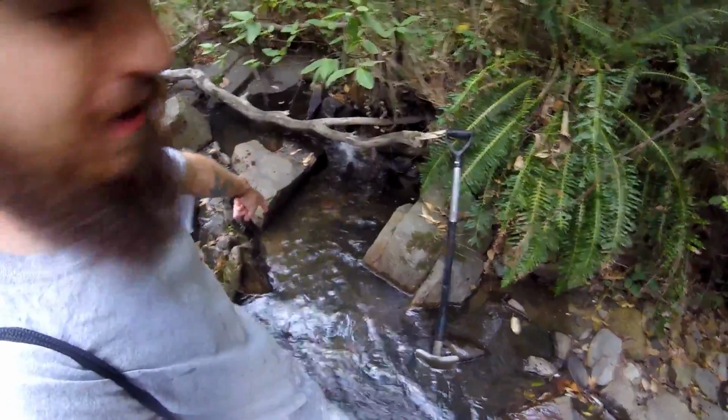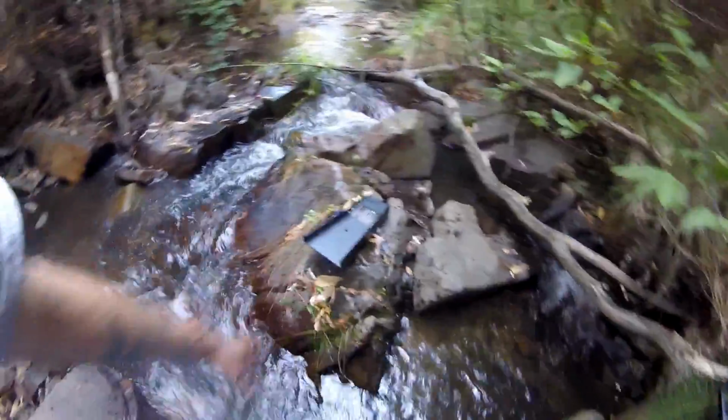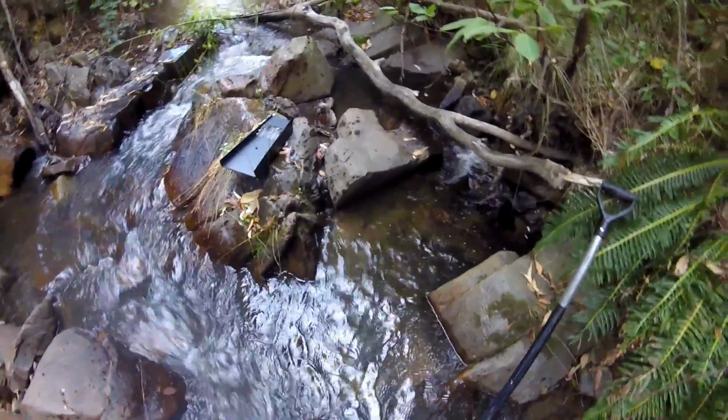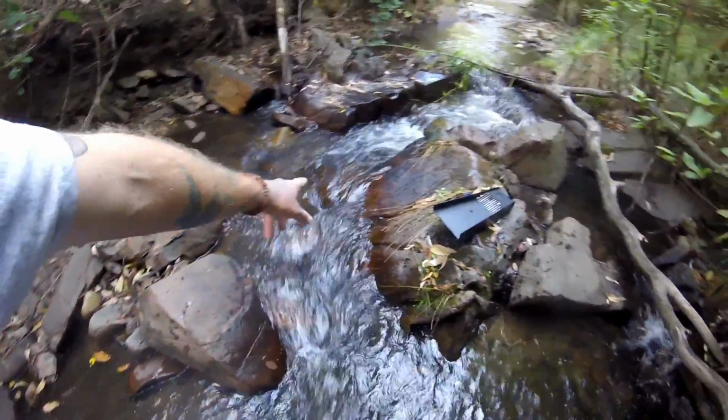Doesn't this look like a likely spot? I got beautiful looking gravel sandwiched between two bits of bedrock. We've got a nice obstruction right in front of it, and all the fast water comes around it. So I reckon it's going to be worthwhile. Let's set the sluice up somewhere here.